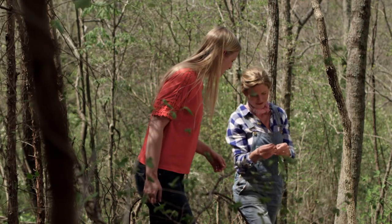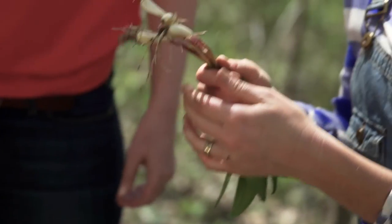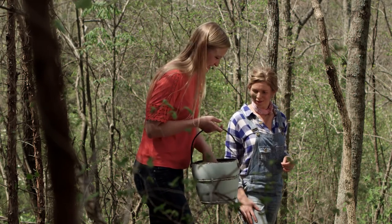Oh, wow. Awesome. Yeah, so you only want to dig a few of the bulbs. The rest we can use the leaves for the pesto. Oh, sweet. Okay, great. And I think we could throw these in with our short rib tacos too. Yeah, that would be great, the bulbs. Let's cook. Okay.